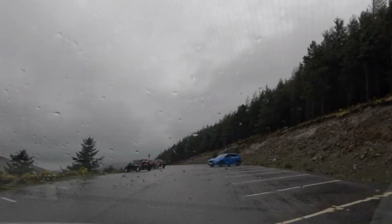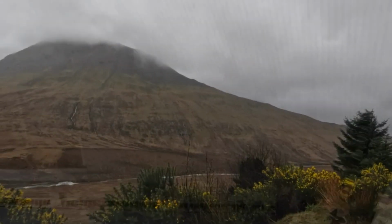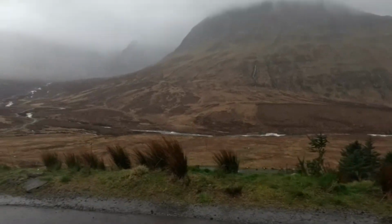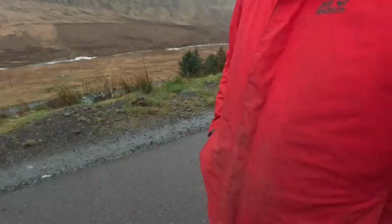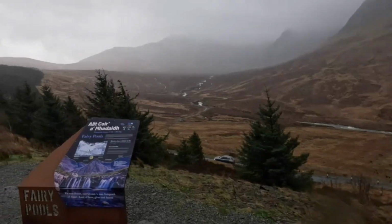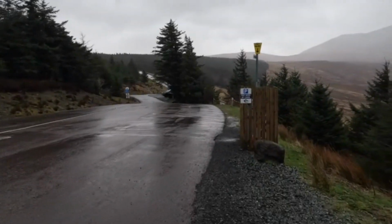It's not too busy, but it is wet, so I think the waterproofs have got to go on. Guys, we're just off to Fairy Pools. Kit it out. Waterproof trousers, waterproof jacket. I've even got the waterproof cover for this GoPro on as well, so I'm hoping it works. It's raining. So yeah, it's a wonderful day here today.